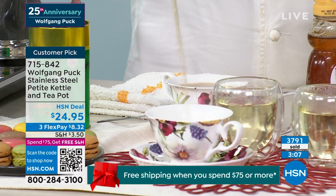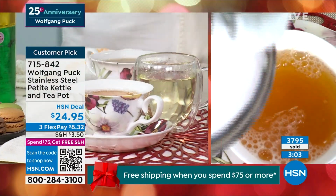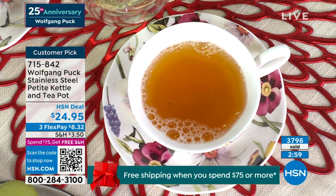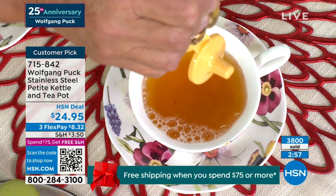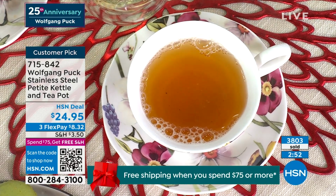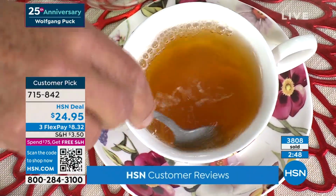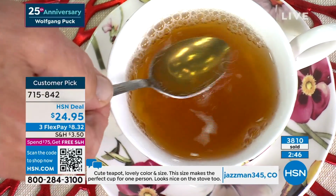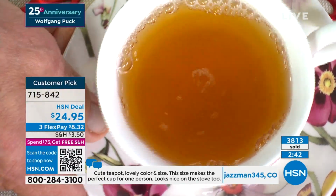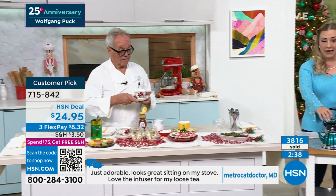If you're giving this as a gift, you could give a box of loose tea and then this little teapot, and that would be an amazing gift for somebody who loves tea, tea lovers like myself. At $24.95, this is exclusive to us here at HSN. You're not going to see it anywhere else. So here you have a little tea with honey. If you want milk or no milk, or you add a little cream or half and half, that's all you need. The red is the most popular. The teal is going to be the next to sell out.